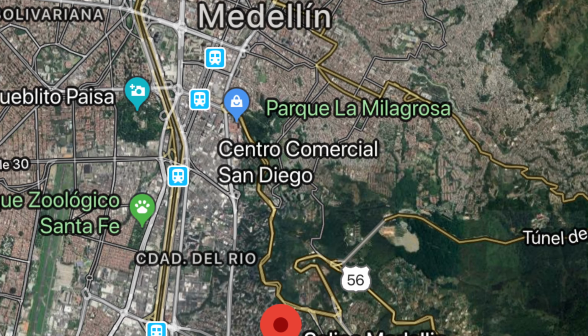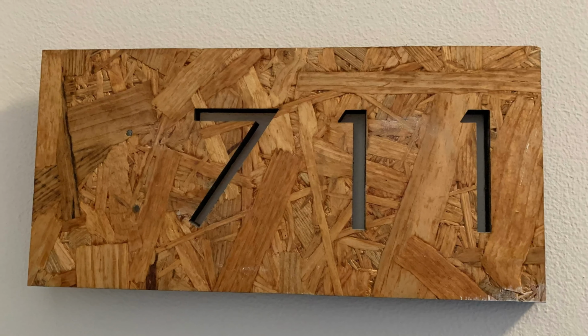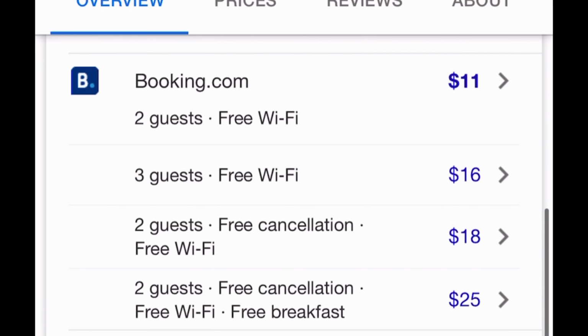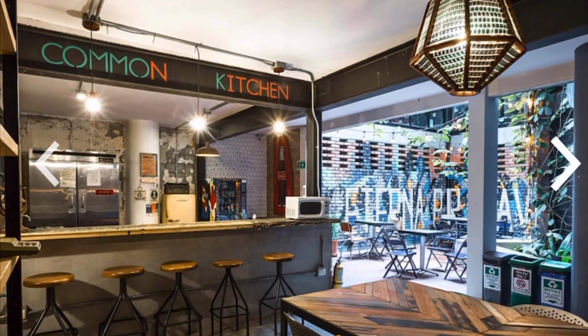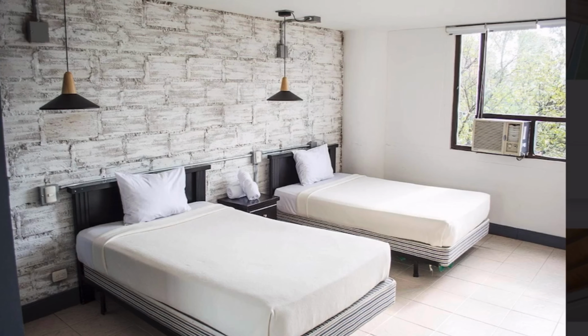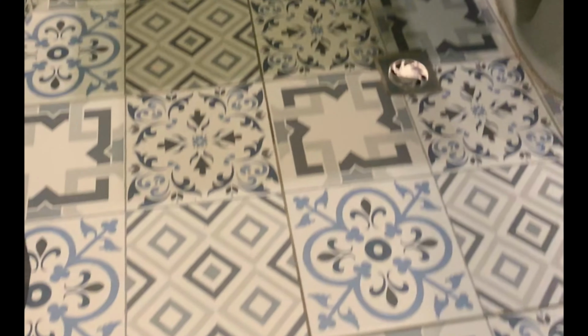First, let's talk about accommodations. We're staying at the Selena Medellín, which is located only 45 minutes from the international airport. Selena offers affordable accommodations starting at $11 for shared rooms. They also offer luxury suites and private rooms, which means there's something for everybody. The rooms come equipped with locally sourced artwork, upcycled materials, and comfy mattresses.